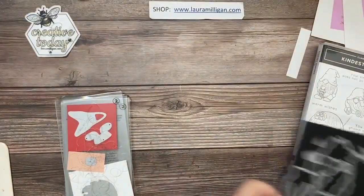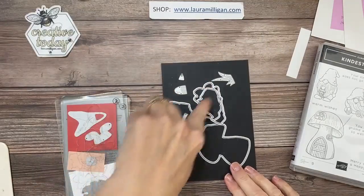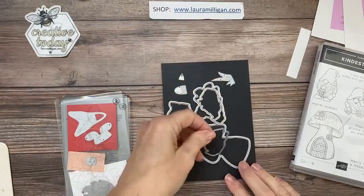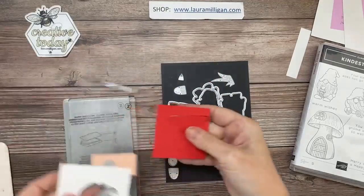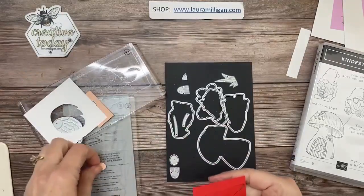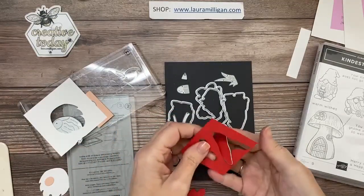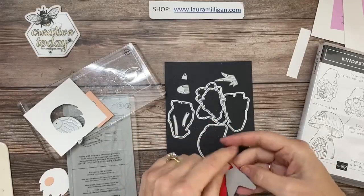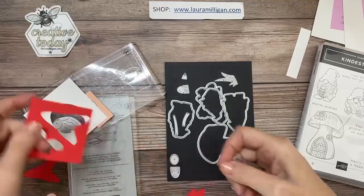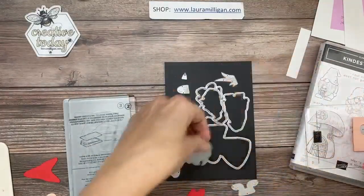There's some other really cute die components. There are mushrooms and stems and then like a little leafy type thing. Okay. So all these, look how easy they just pop right out. There's our feet and the hat. Okay. And I'm going to put these right back on my magnet sheet.